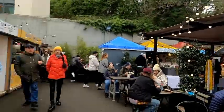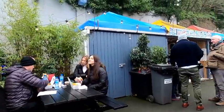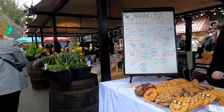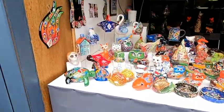So this is Howth Market. It's a small little market area here in Howth.